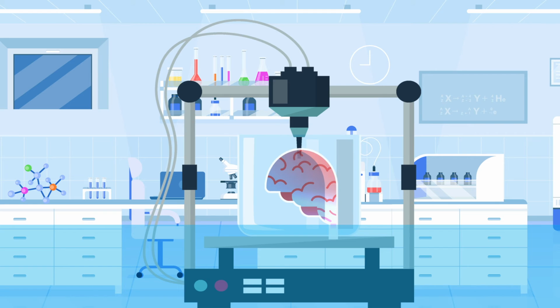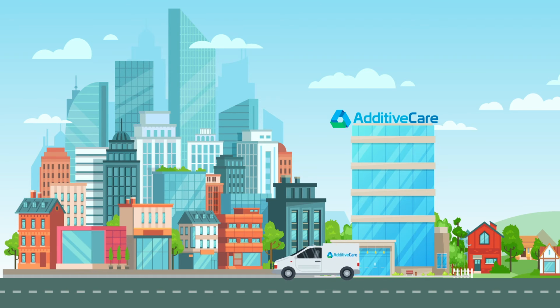Finally, you can download the files for viewing or manufacture your parts using our extensive equipment network and have the models shipped to your door.